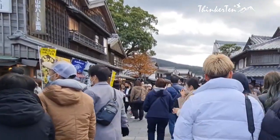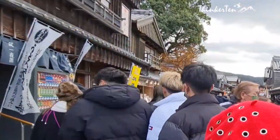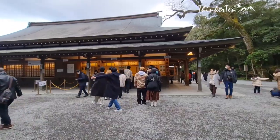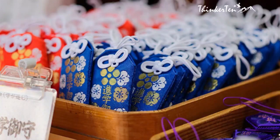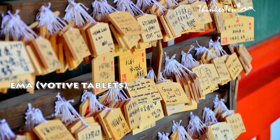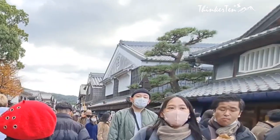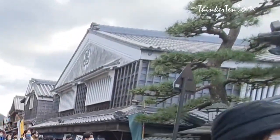They visit shrines to offer prayers for good health, success, and other blessings for the upcoming year. They may purchase omamori, protective amulets, or ema, votive tablets to write their wishes on, and hang them at the shrine. That's the reason why Okage Yokocho Street is full of people.